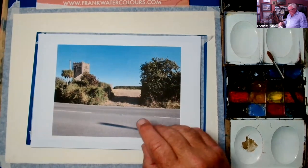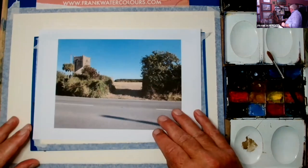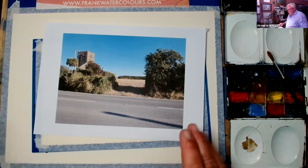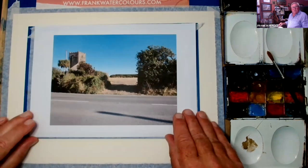So anyway, I just want to talk a little more. I was going to have a chip. Hang on a second. Sorry, this will do. I was looking for a sheet of paper. Right, we're talking about composition.